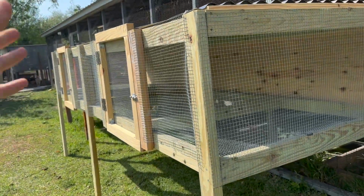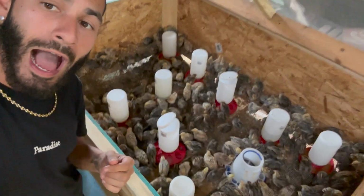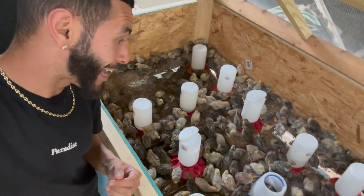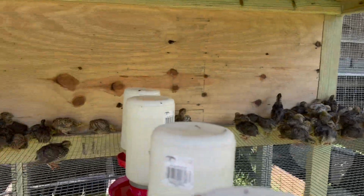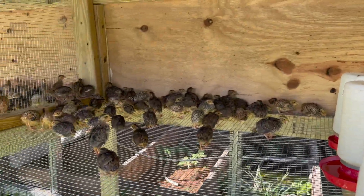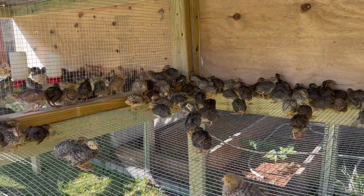12-foot run divided in half. Check out how many birds we have inside of this pen right here. It is time for them to get moved into their new grow out section. Has 132 birds. They look a lot better inside of this cage, a lot more space. They're able to stretch their legs.